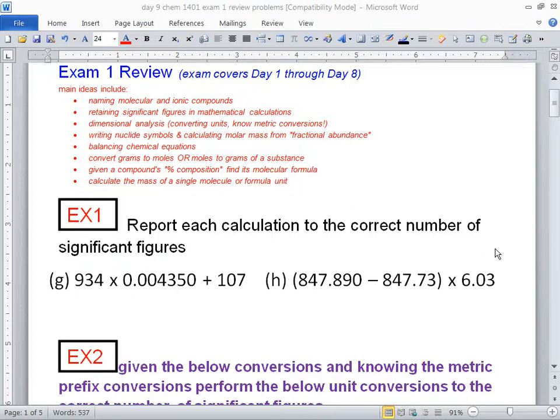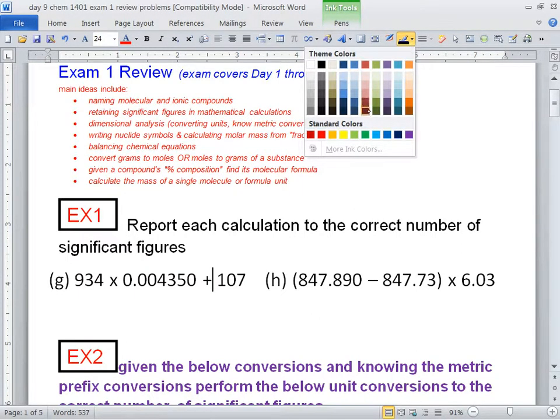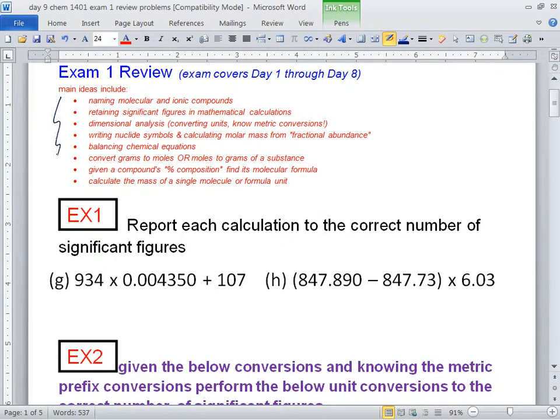In our review for today, I added this morning, so it's not in your notes. You really don't need it. I just wanted to bullet out all the different parts that we covered for the last 8 class periods. A lot of naming. There's significant figures in mathematical calculations, with different rules for plus and minus versus multiplication and division. We did a lot of dimensional analysis. We did some easy ones like converting centimeters to meters, and some harder ones like converting centimeters per second to kilometers per hour. But know those metric conversions.